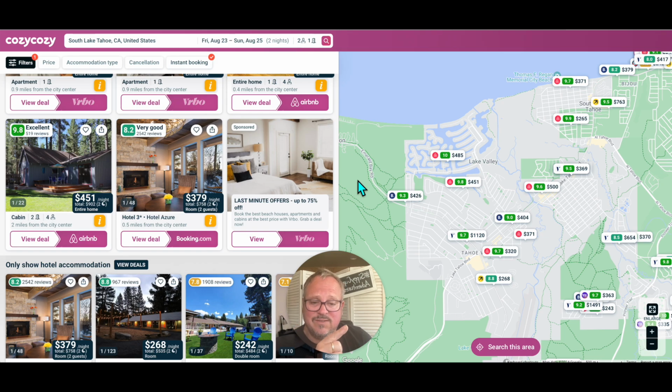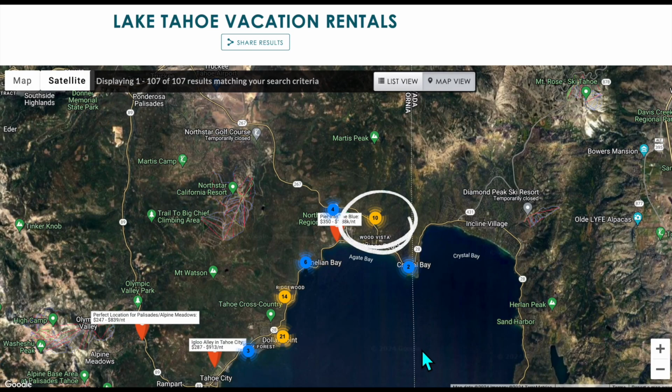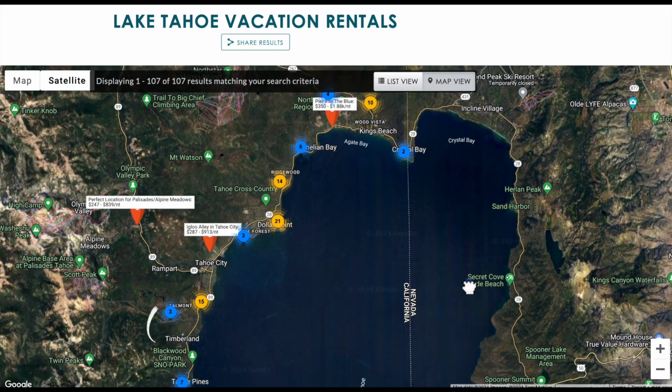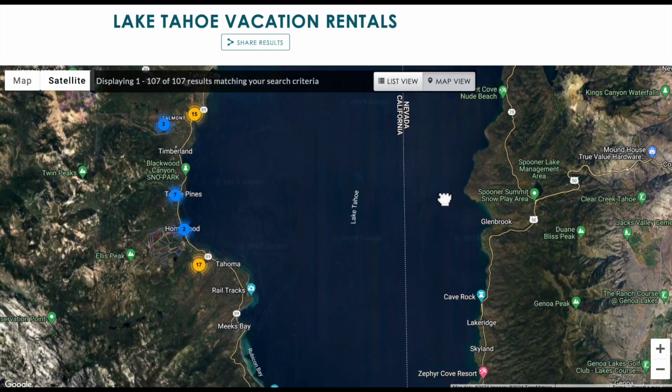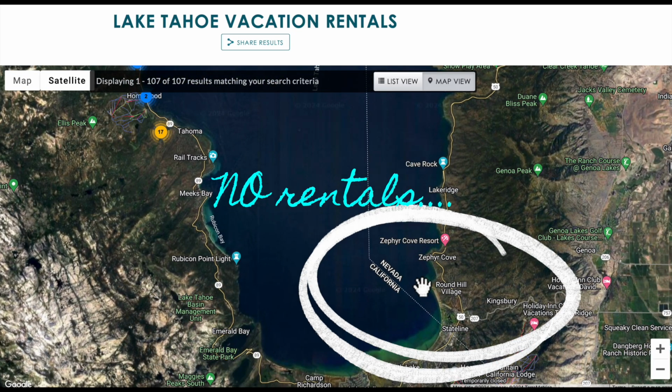But again, our last tip I'll give to you to bypass all of this. Now let's move to where it is quite easy to get a cabin and there's an influx of inventory. In this map provided by Tahoe Rental Company, you will see that all of their rentals are in Placer County, whether it's on the North Shore or the West Shore, and nothing in the South Shore.